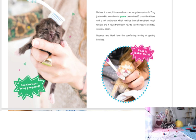Boomba and Hank love the comforting feeling of getting brushed. Boomba loves being pampered. You can see his little face is so happy in that picture. And Hank is looking fresh.